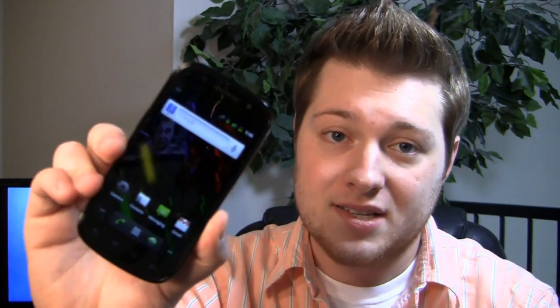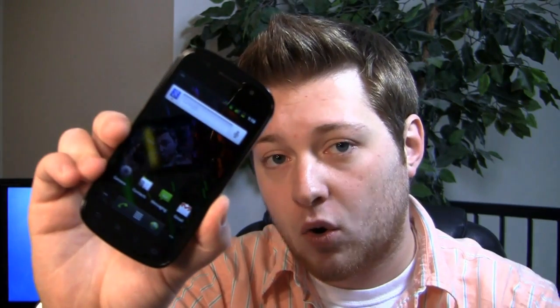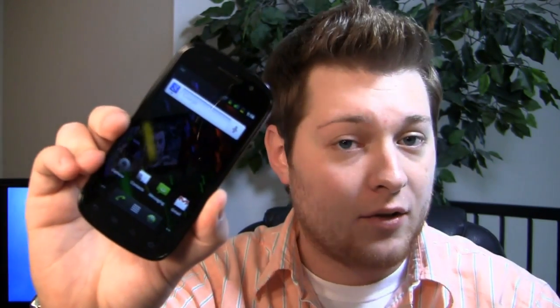Sprint's first completely stock Android device, but the question is, is it the best one to have when the Evo 3D is right around the corner and some other hot Android devices are either out or on their way out?